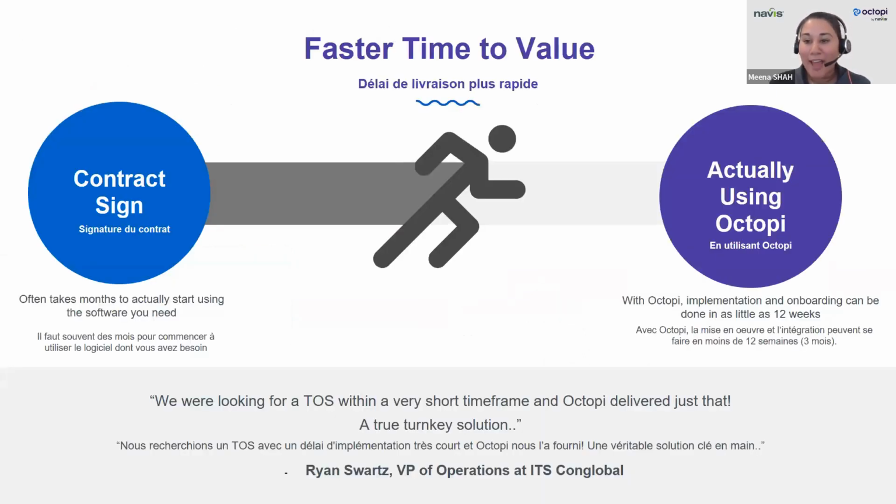It's all about faster time to value. It can often take months to start using that software that you need today to move your operations forward. Now with Octopi, implementation and onboarding can be done in as little as 12 weeks. And a true turnkey solution needs to have a fast implementation to get your return on investment quickly.